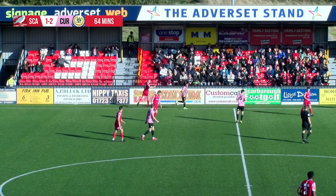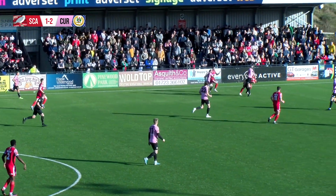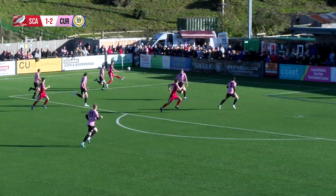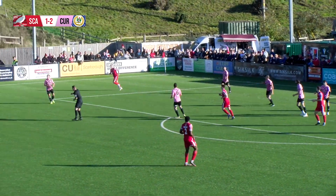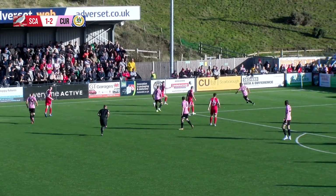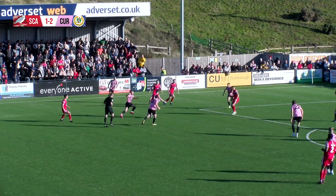And Scarborough win a throw-in. Jackson will take this. Going to look for Coulson. Coulson yet again. But Scarborough going on the advantage here. Gets the ball over to Colville, but it's beaten away there by a Curzon defender. Kieran gets his first touch of it, and I think that's Bramall. Oh, I just couldn't get past the Curzon player.